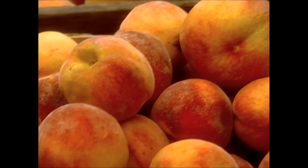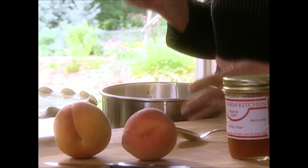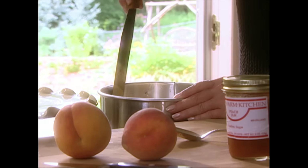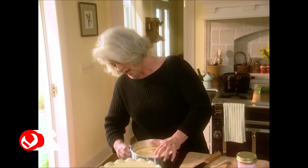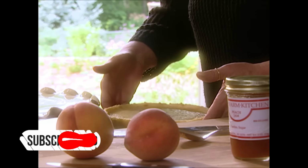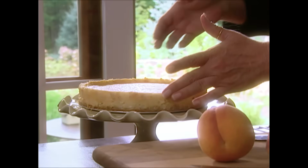I decided since I had so many fresh peaches, I'd make 2 peach cheesecakes. And this one's ready for some topping. And you'll want to take a knife and just run around the edges just to make sure it won't give you any problems. Unsnap your pan. Gently lift your ring out. Voila. And we're almost there. Oh, isn't it a beauty?